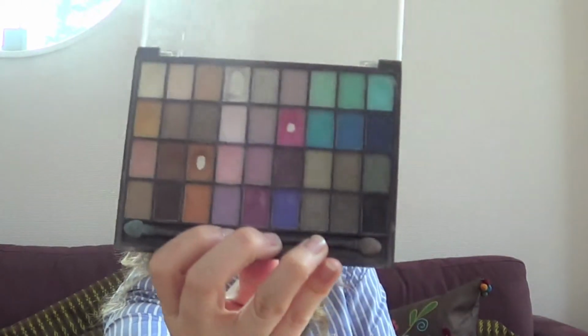And my most used palette is actually an H&M palette. It's just this eyeshadow palette by H&M. And you have 36 shadows. This one is pretty old, so I probably should throw it away. I don't know why I haven't. I'm bad at throwing makeup away actually. But you can see I've hit pan on a lot of the colors. Looks like that.